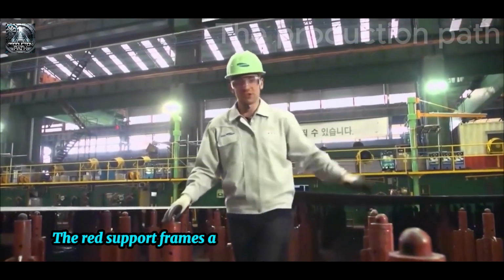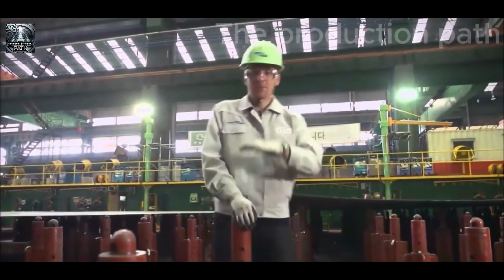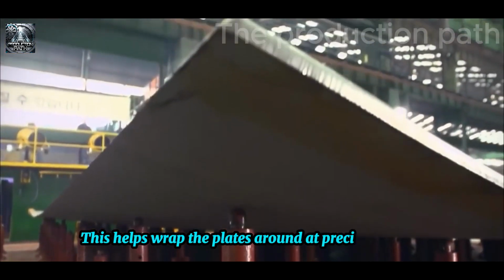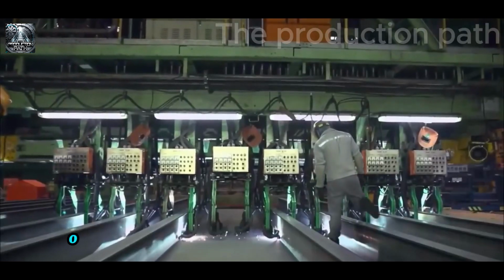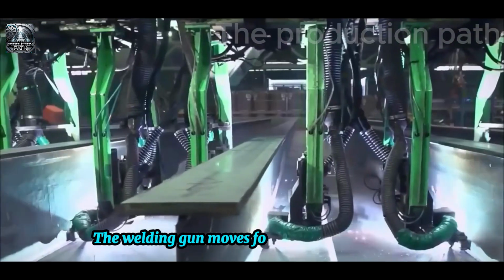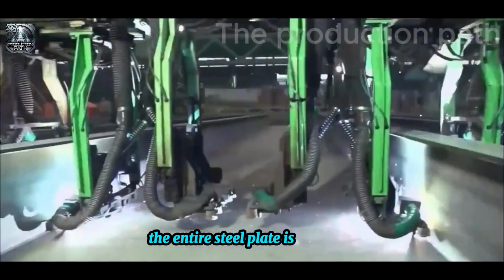The red support frames are positioning racks for steel plates. When we raise and insert them into the box, the supports act as jacks. This helps wrap the plates around at precise angles, enhancing welding stability. It prevents slipping and collapse. Here, machine welding is used. One of the few steps where workers can take a breather. The welding gun moves forward automatically. Once one spot is complete, the entire steel plate is formed.